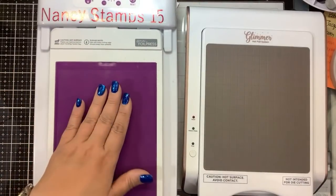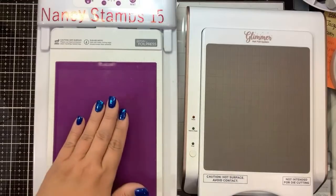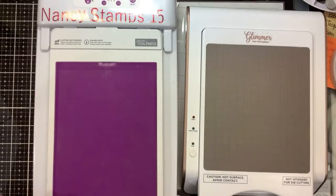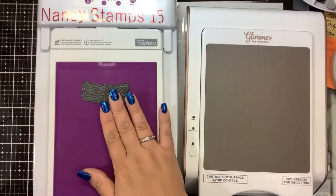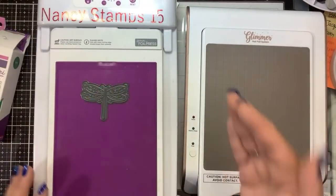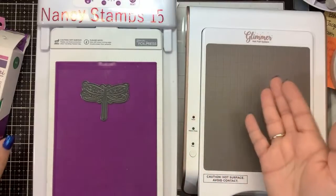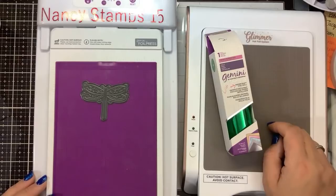I don't have to think about the timing or the foil. It's so much easier. I don't have to put any shims in it. All I do is put my die down. This is a small die. I know this is 15 seconds with the Gemini Papercraft foil. It's 15 seconds, you guys. I run it through my machine and it's done, and it foils perfectly. If I use Gemini Papercraft foil on the other machine, it's going to overfoil.